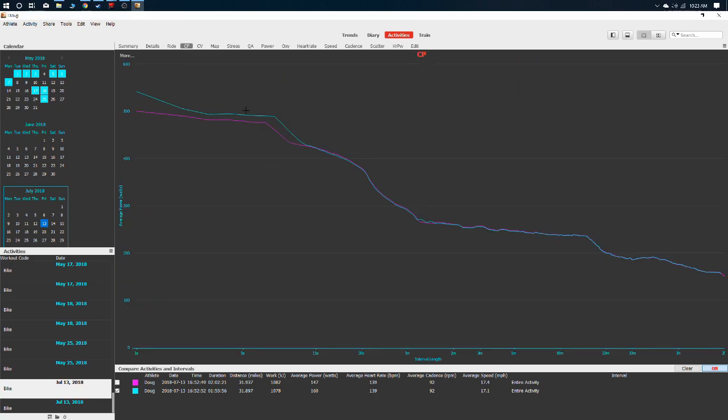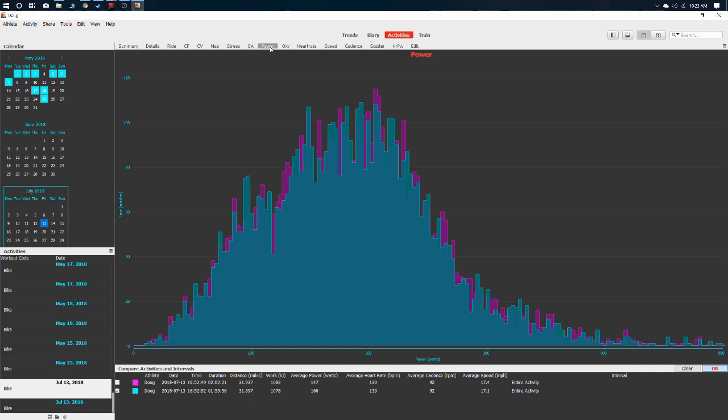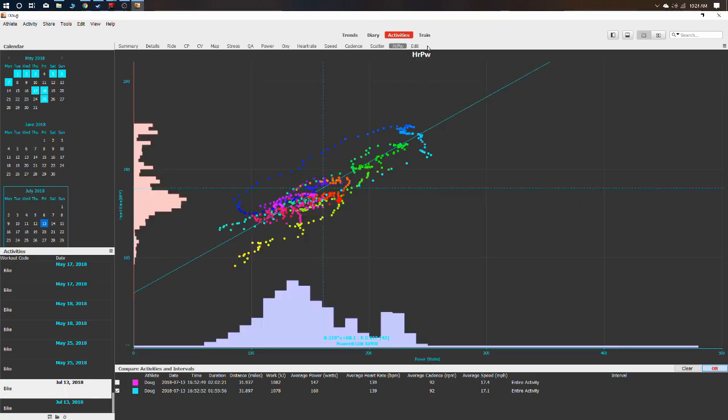But the power curve looks fine. Let's see what else we got here. Those other things look actually pretty good. So we're going to close this out.